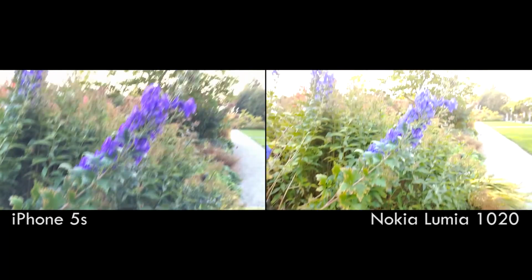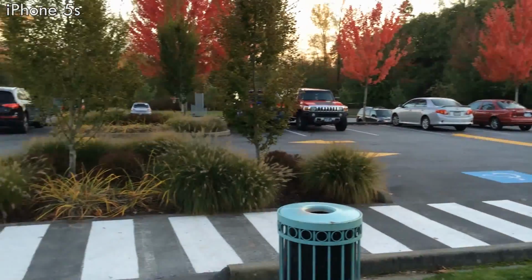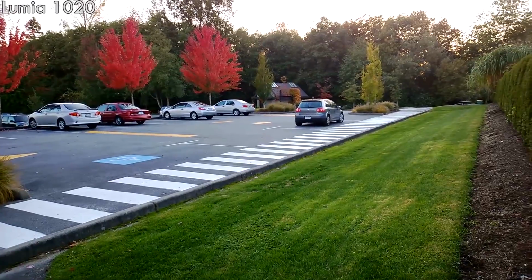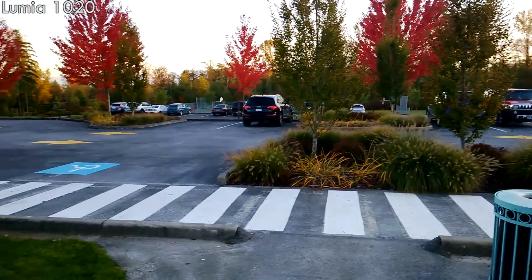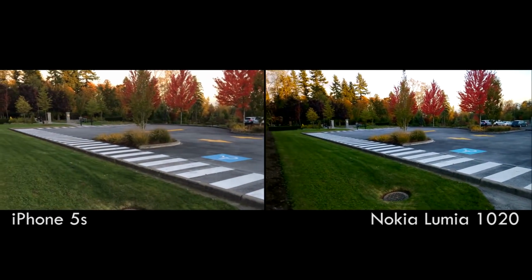Alright, here are some specs of these two cameras. The Lumia 1020 has, of course, the large 41 megapixel PureView sensor with a Carl Zeiss Tessar lens, f2.2 aperture, which means that it's going to allow a lot more light in, and also it's going to create this shallow depth of field look.